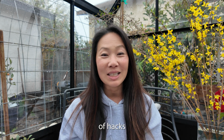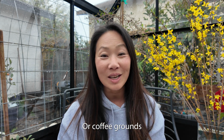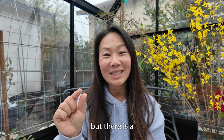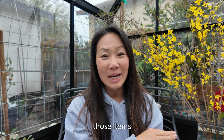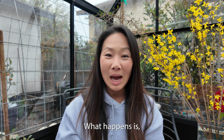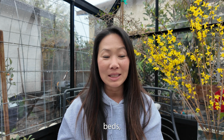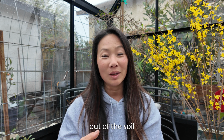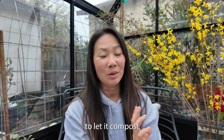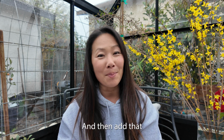I've seen a ton of hacks saying how good banana peels, or eggshells, or coffee grounds are for your garden, and true, but there is a small step. Ideally, those items are first composted down and then fed to your plants. What happens is if those things are decomposing in your garden beds, it's taking nitrogen out of the soil in order to break down. So ideally, those are fantastic materials to let compost or let worms break down for you and then add that back into the garden.